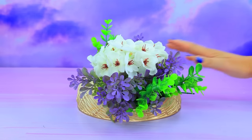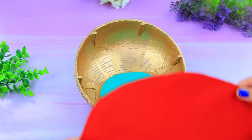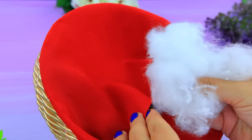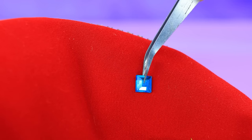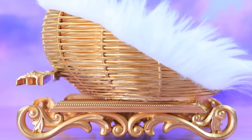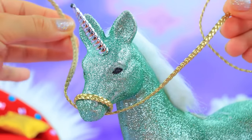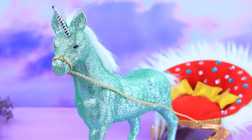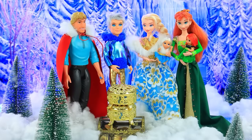Cute bouquet. Turn it into a sleigh frame. Put the seat in place. And fill with synthetic winterizer. And a fur coat. Add skids. Wow. Let's harness the magical unicorn. This sleigh is so luxurious. It's time to go home.